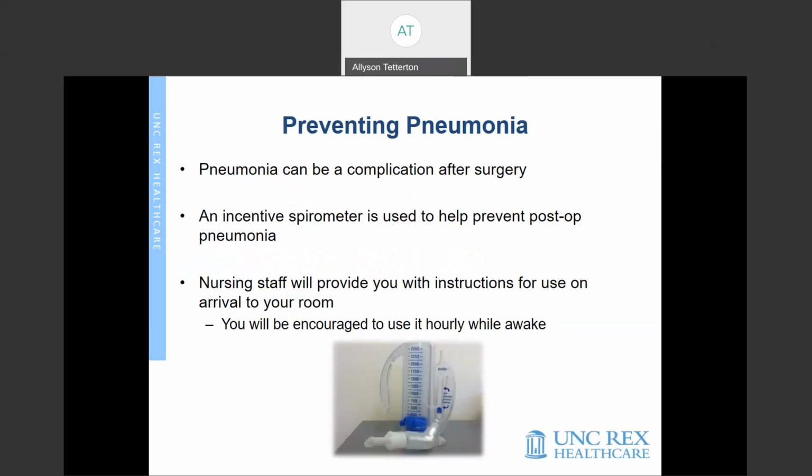One of the post-op complications that we focus on preventing is pneumonia. Pneumonia can be a complication after surgery. An incentive spirometer is used to help prevent post-op pneumonia. Nursing staff will provide you with instructions for use on arrival to your room. You will be encouraged to use it hourly while awake.